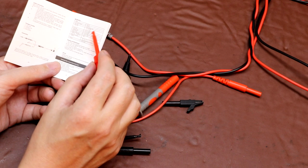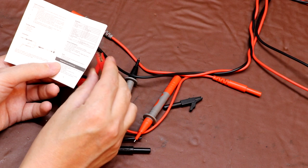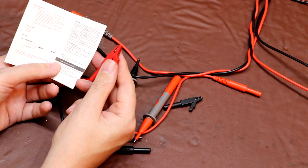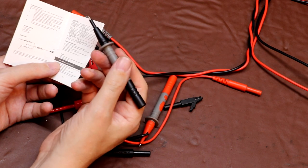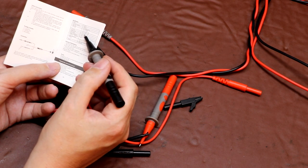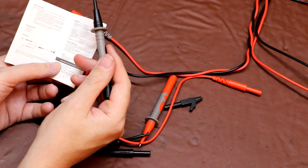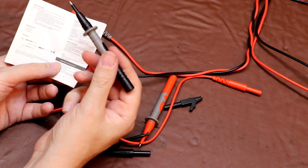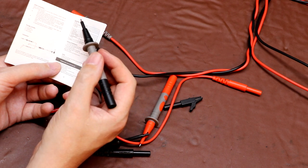It says that the alligator clips, let me just find them. So here's one of the alligator clips. This is limited to Cat 2, so this is 300 volts up to 15 amps. And the test probes themselves, they're actually limited to Cat 2 at 1000 volts, 10 amps. Now I would actually be expecting to see a higher category for a probe like this. I would expect it to be at least Cat 3 or Cat 4.